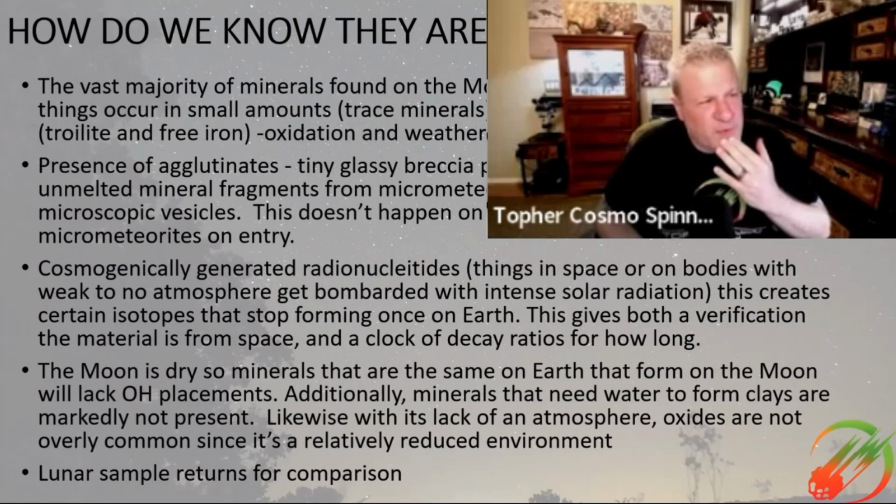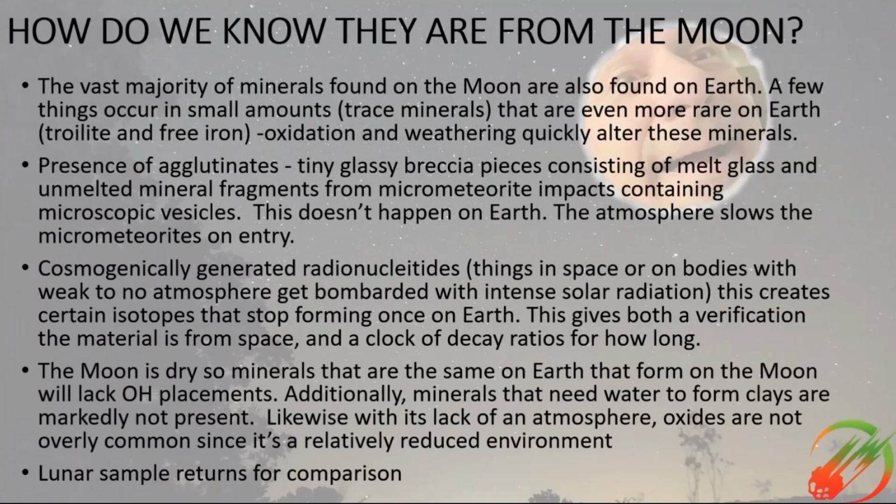Mike, do you know how far down those micrometeorites may penetrate? So I don't have an exact number, but I'm going with it's got to be just millimeters to maybe a centimeter at the max. Okay, it's a very, very thin layer.